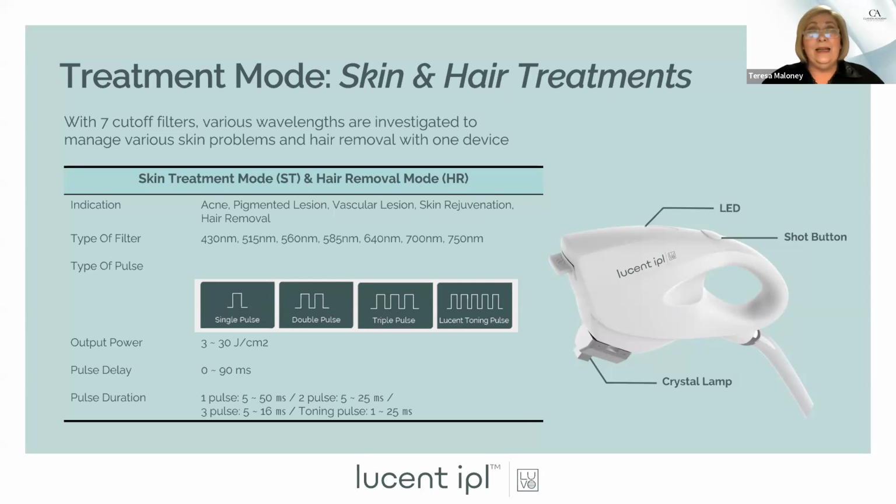The triple pulse, again, is even gentler. You're dividing it now into 3. This is also a great pulse to use. We use this also with optometrists and ophthalmologists for the treatment of dry eye. And again, if someone was extremely vascular, I might start in a triple pulse just to bring that vascularity down before I move to a double or a single.